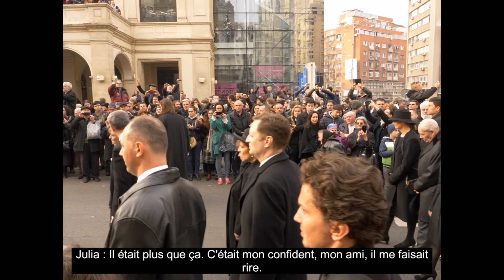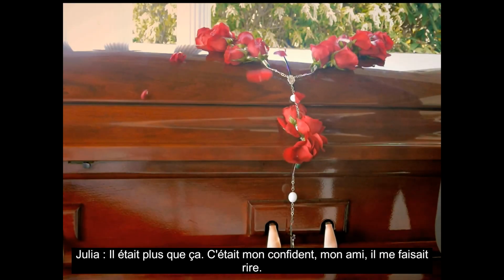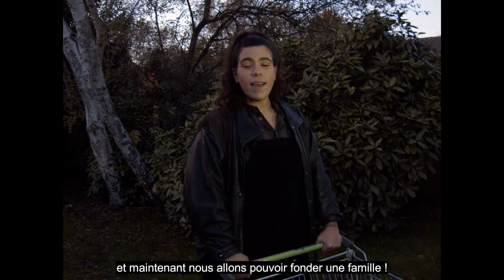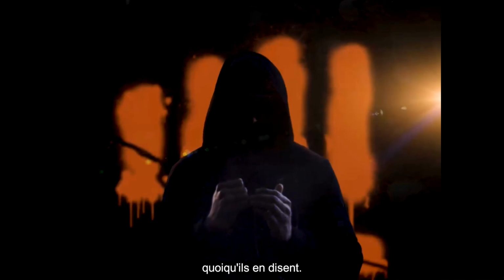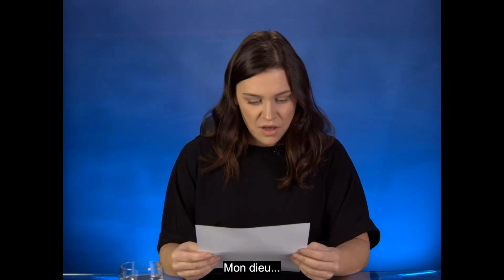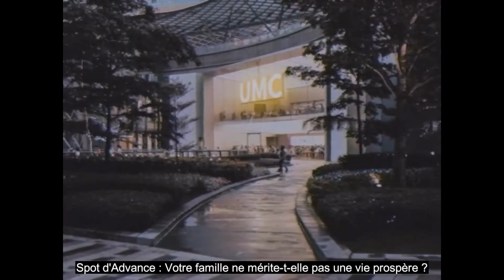More than all of this, he was my laughter, my confidant, my friend. The elderly are not a burden. So Mum's made the decision to unburden us, and now we have the chance to start a family. The membership card is an ID card, no matter what they tell you. We are getting reports of, oh God, millions of deaths across the continent. Doesn't your family deserve a nutritious life?